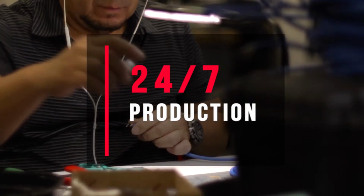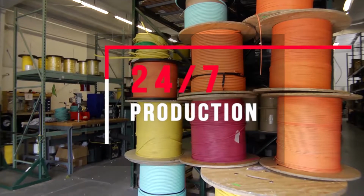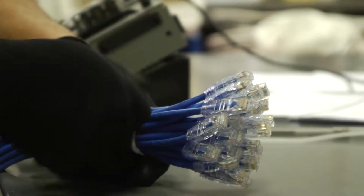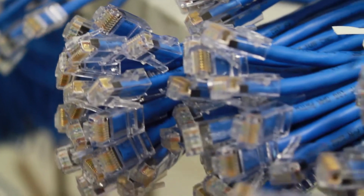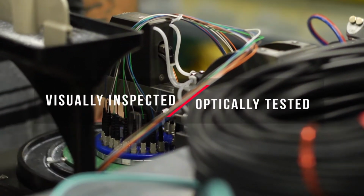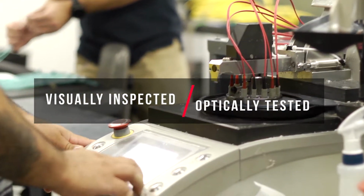With our expansion and our staff, we can do 24 hours a day, 7 days a week. We carry 4 or 5 million feet worth of cable in stock, 1 million plus connector pieces and raw materials. Everything is 100% visually inspected and optically tested for performance.